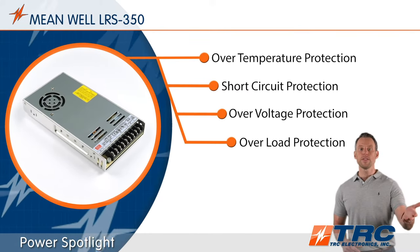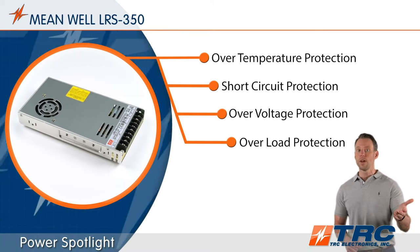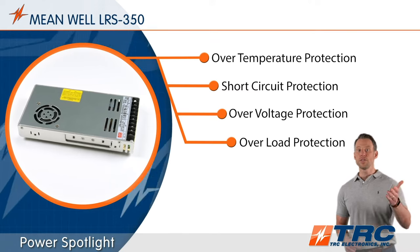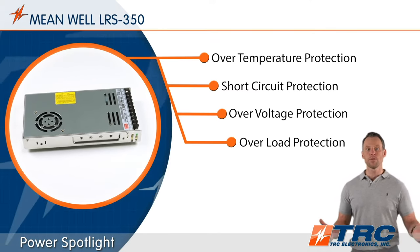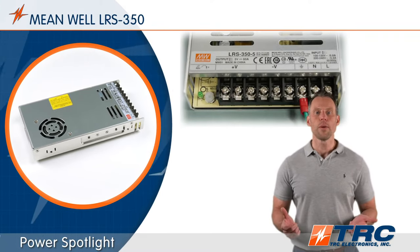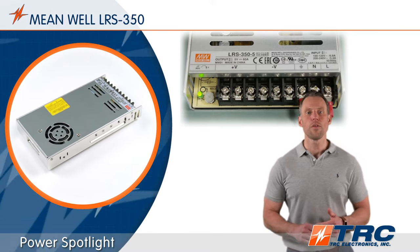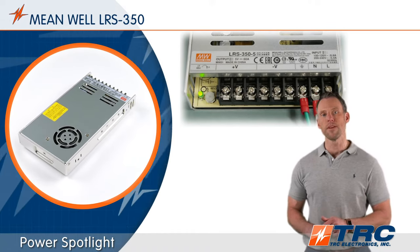The LRS-350 series features a number of protections which help extend the life of the system when subjected to abnormal conditions. These conditions include short circuit, overload, overvoltage, and overtemperature. The LRS-350 is equipped with an LED power on indicator. This visual indicator is useful for quickly confirming that the output of the power supply is on and functioning properly.